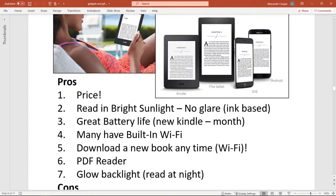It really is just a reader. Some of these have a web browser on it, but you don't want to browse the internet doing that. You want one of these. It'd be better to do it on your cell phone or whatever if you have a smartphone. Read in bright sun, no glare. It's ink based. Great battery life.